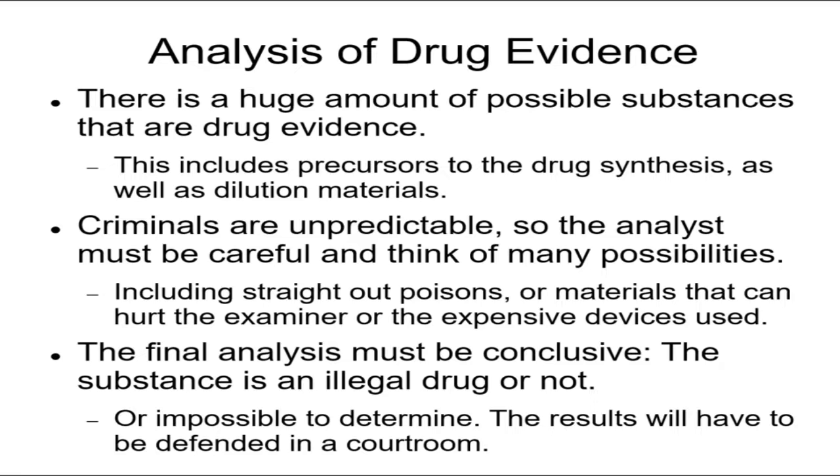And not just the drugs, but the precursors or the dilution solvents that are used. An analyst has to actually think about what criminals might have put there. They're unpredictable. I mean, they don't follow the law. So they might put things to dilute it that might be strange and confuse some of the tests. Or they might even put poison in there, hoping to kill whoever tries to get it when they don't want them to get it, like the police, or even a rival gang who might be selling these drugs.